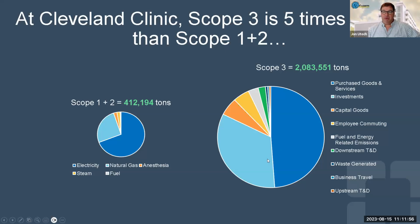What was really surprising to me when we did this was this light blue, which is investments. I'll take you through more detail on that. We have more than 70,000 employees. Their commuting is a substantial scope 3 item. In scope 3 are also things from fuel and energy that weren't covered in scope 1, which is the lossage, as an example. With electricity, from where it's generated to getting to a building, you lose energy. So you're accounting for that source usage.